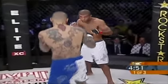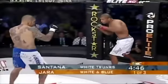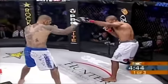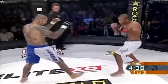Southpaw Jara, orthodox fighter Santana. Santana said he'd be willing to engage Jara in the stand-up game. Could be a smoke screen. There's a body kick delivered very effectively by Santana. That was quite an engagement.